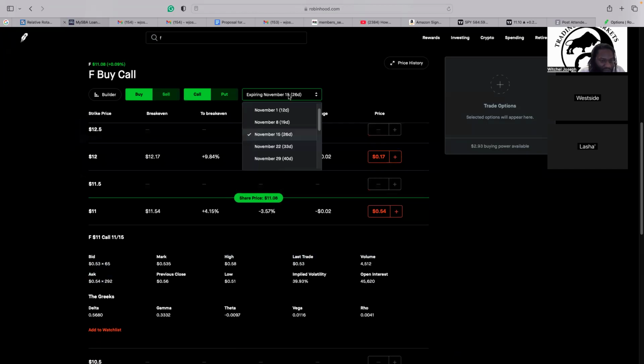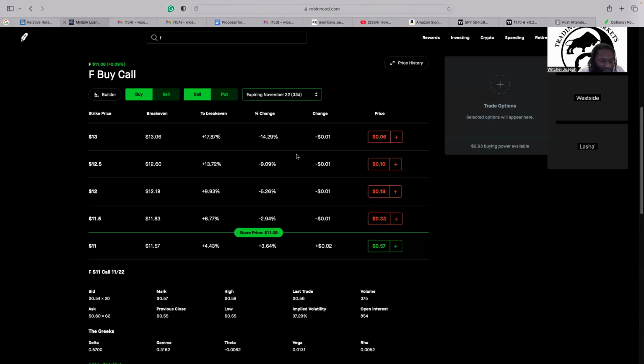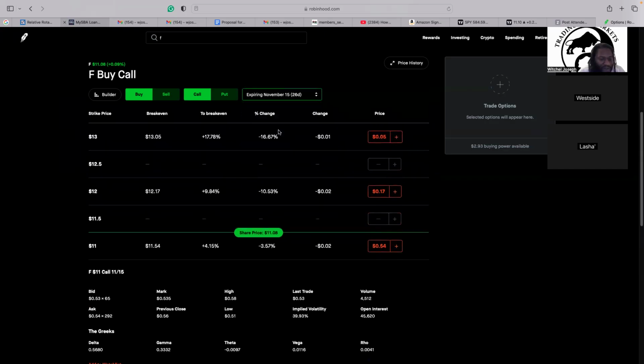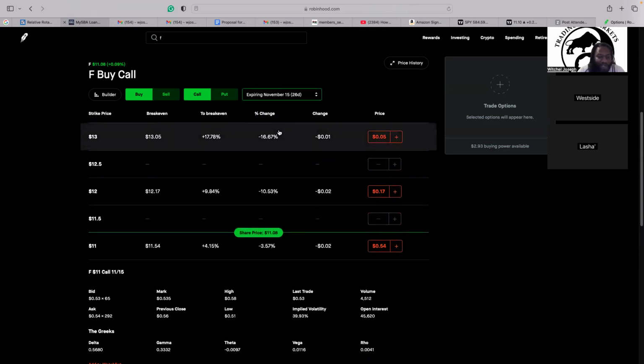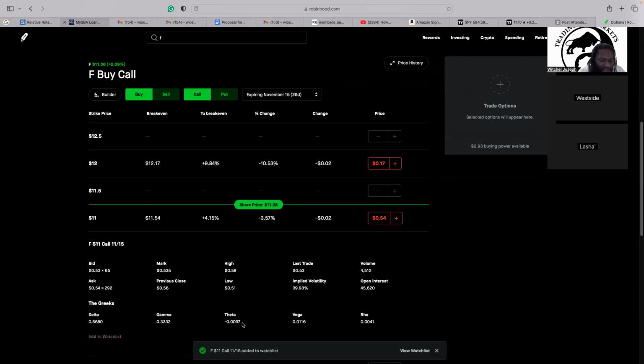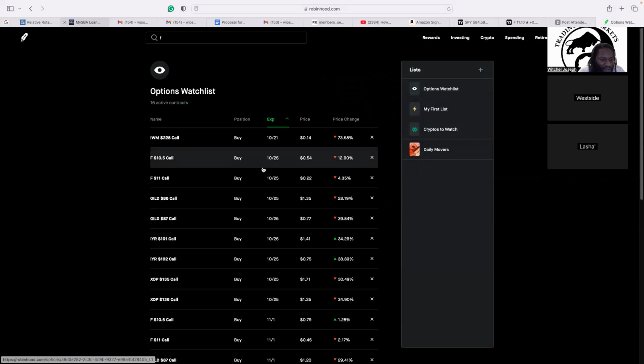Now, if we look at, let's say, next week, November 22nd, let's look at the liquidity. Not bad, but not as good. You see what I'm saying? So, all right, for y'all who really want to swing, this is my recommendation right here. The November 15th, $11 call, and I'll do the same thing, add it to my watch list because I want to see what's a good price to buy it at.